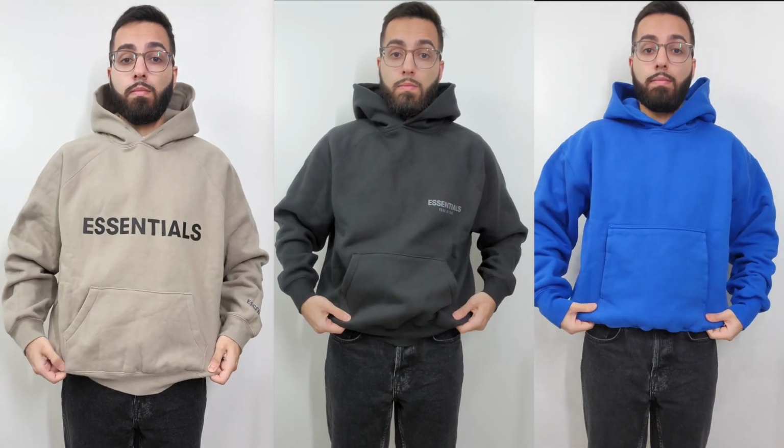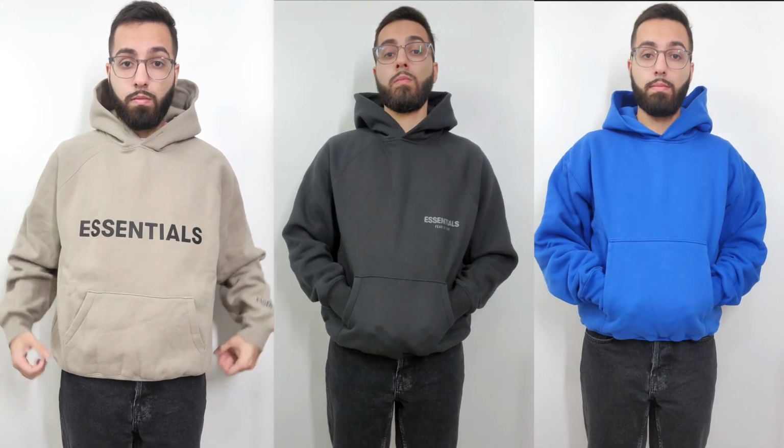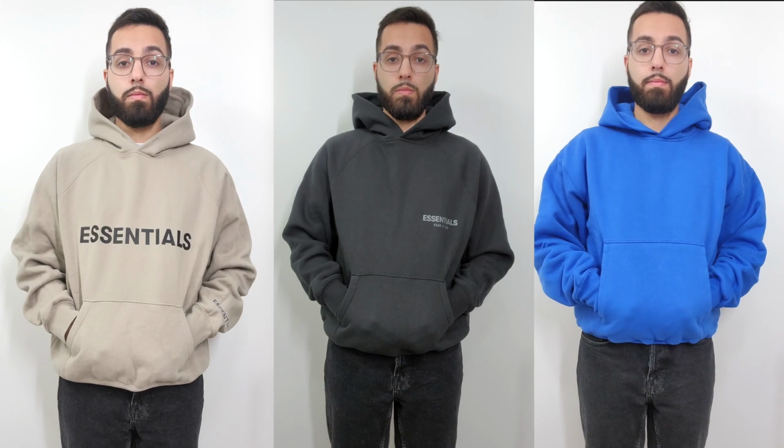Even though the Yeezy Gap one has no visible branding on it, the fit definitely speaks for itself when you put it on body. You can layer this hoodie if you want, but personally I feel like you can wear it alone. Now there's one thing that you're not going to be able to see in the on-body portion, which is the difference in proportions by laying the hoodies on top of one another.